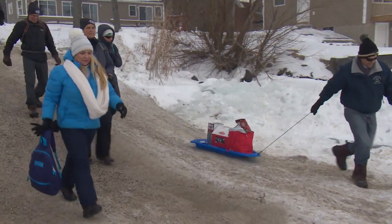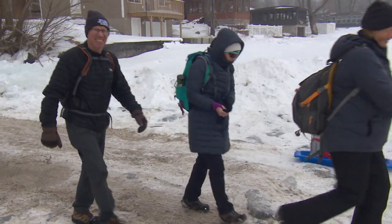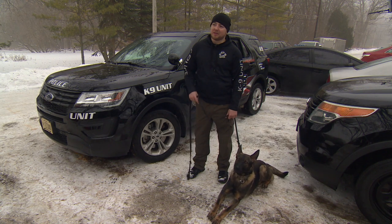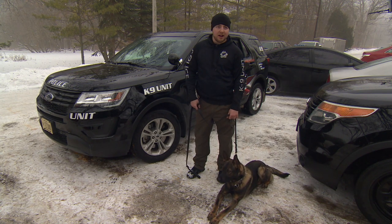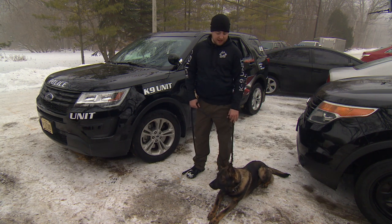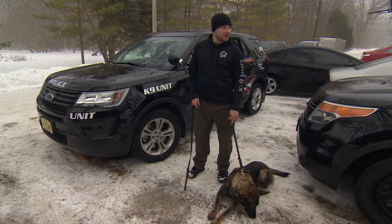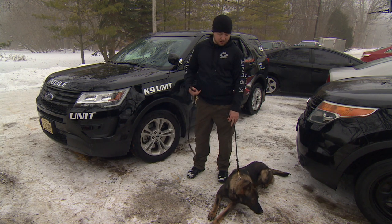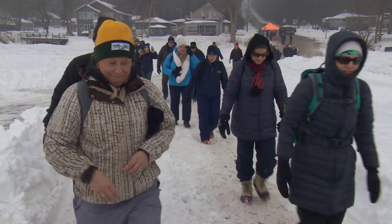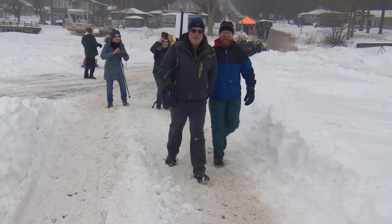What does all of this mean to you as someone on the force, working with Bobby, to see the community come out to support you like this? It's amazing. Even last year when we were fundraising for him out here, the weather is great this year, but it was insane how many people came out in the horrible freezing conditions to do this event and to help us fundraise for the dog. So it means a lot to us. I know everyone likes the dog and what the dog can do, but it's important to have the backing of the community as well.